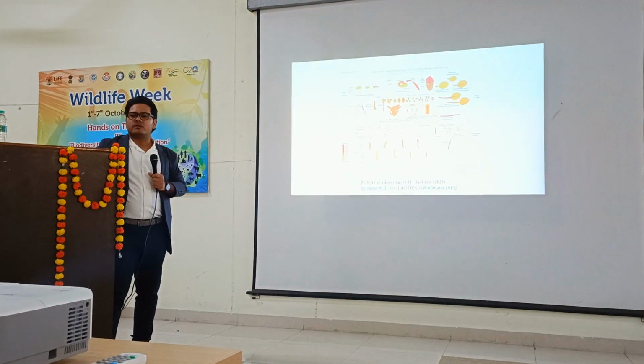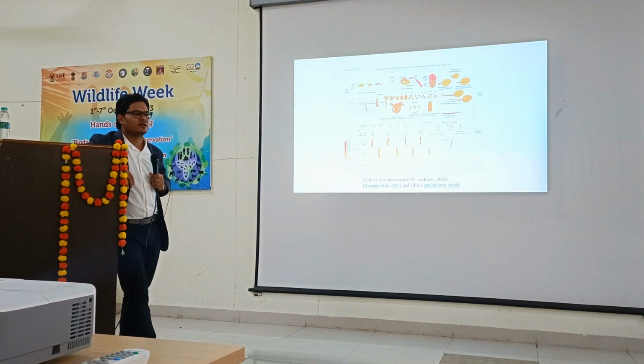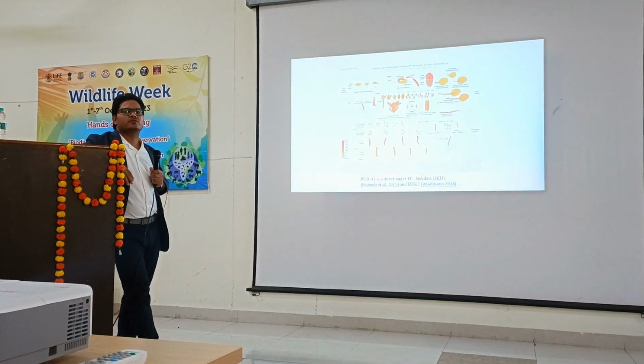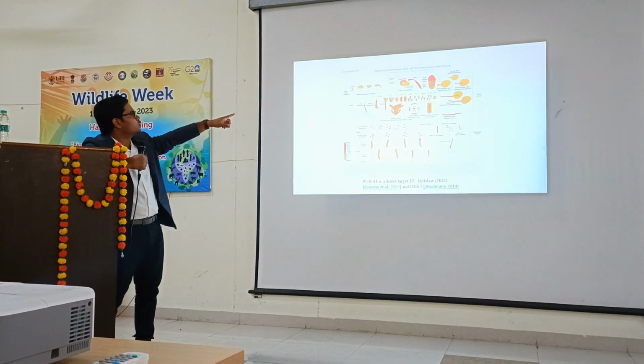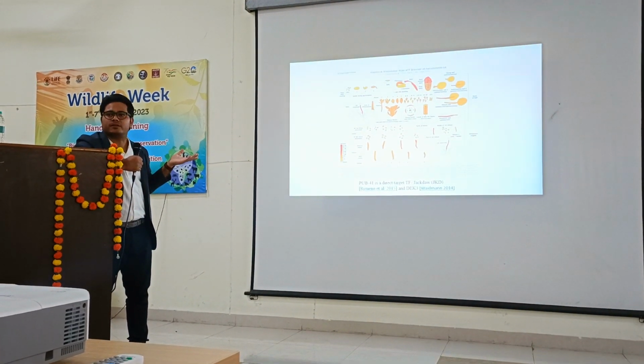So there was nothing much known about this gene, and there are some transcriptomic databases. When I started digging into those databases, I found a few things. Here you could see the root of the plant. This shows the highest expression of POP41.